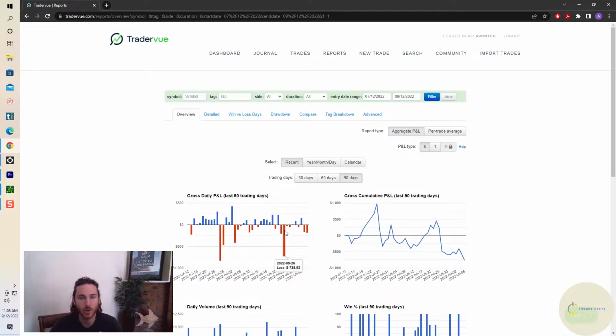So moving forward, until I truly can prove consistency with my strategy and with my trading and managing risk and so on, I'm only risking $20 per trade. My daily profit target is between $60 and $100, and my daily max loss is between $40 and $60. So that's the framework that I'm going to be working with until I can prove consistency.